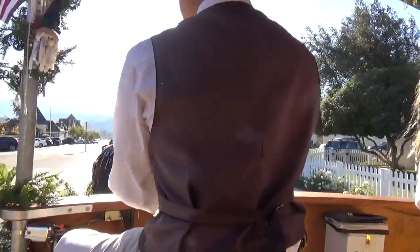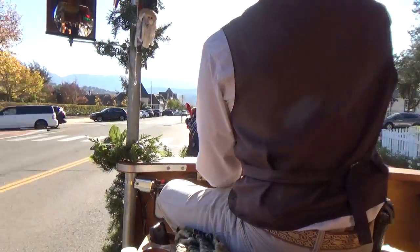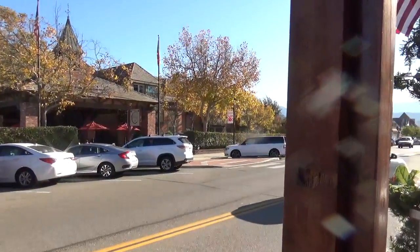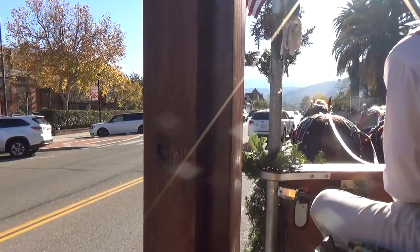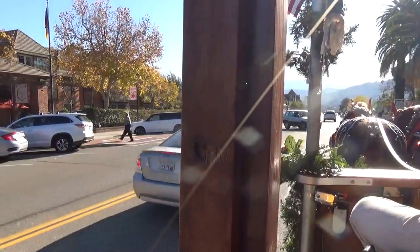So right now we're on Alisal, and a little ways down Alisal to the left in that assortment of buildings, there is the Motorcycle Museum. The Motorcycle Museum is basically just a big showroom full of some vintage motorcycles as well as some newer models. It's a nice little place to get a tour. They are open by appointment only on weekdays. On weekends they are open, but they do close early.